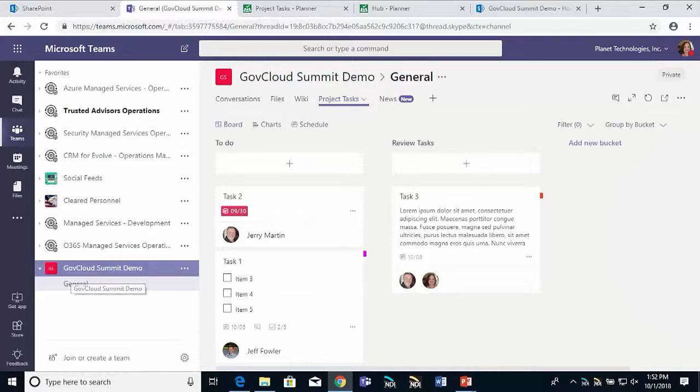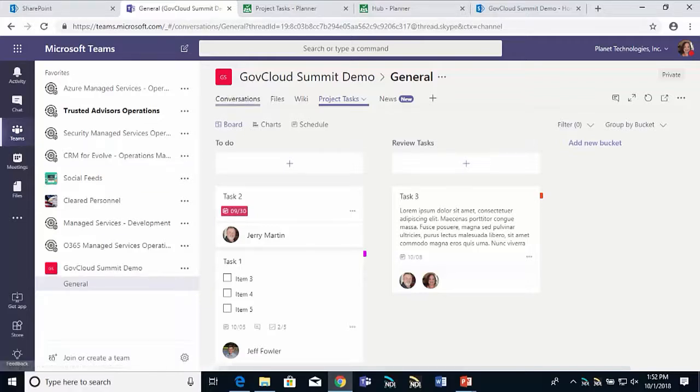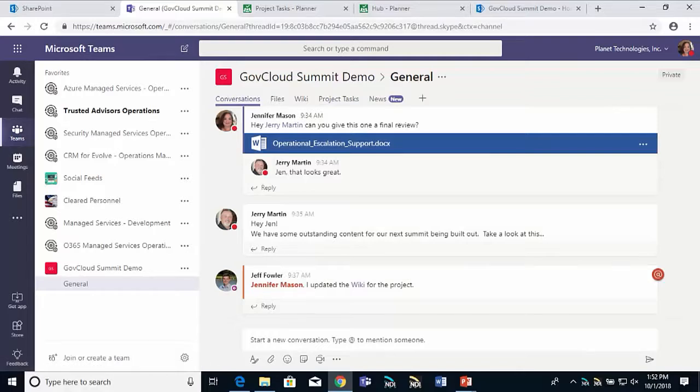What I have here is a team created called GovCloud Summit Demo. This is a demo site that I've created to use as an example. This is out of the box. I've done nothing to customize this. I've simply used the elements that are available to me.